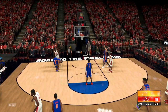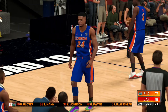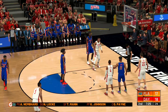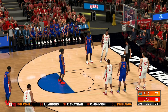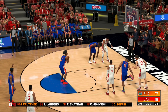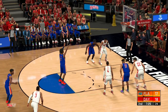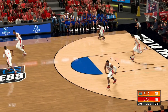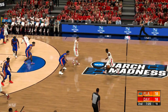And the first one at the line is good. Florida making some changes. AI is checked in for Blackshear. And Thunder subbed in for Speedy. Both shots good from the stripe. Second quarter of play with almost 3 minutes gone.